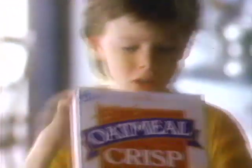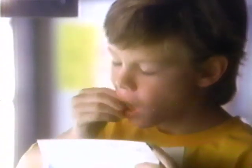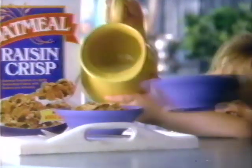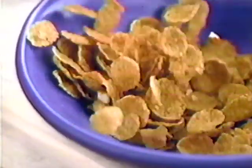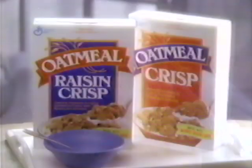It'll be cool. Let's surprise them. What do we make? They like this stuff. This too. This one must be new. Oh, yeah. It's raisinless. Taste what they've done to my oatmeal. Oatmeal Raisin Crisp and new Oatmeal Crisp. Whole grain oats, crunchy almonds, and a touch of brown sugar. And now with raisins or no raisins. Which one do you like best? Let's keep both of them. Oatmeal Raisin Crisp and new Oatmeal Crisp.